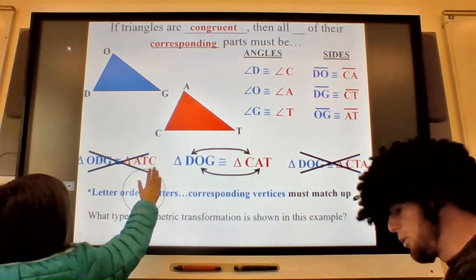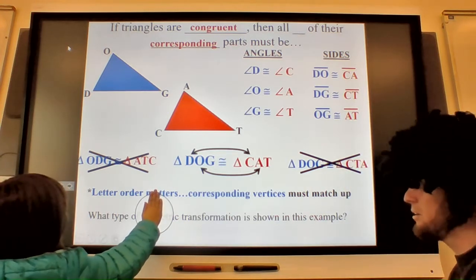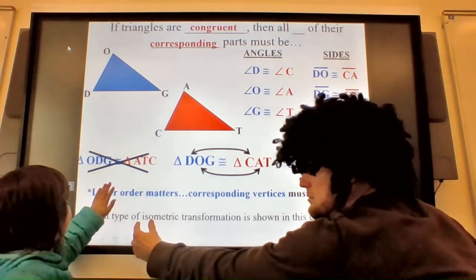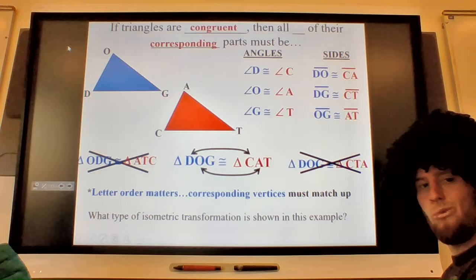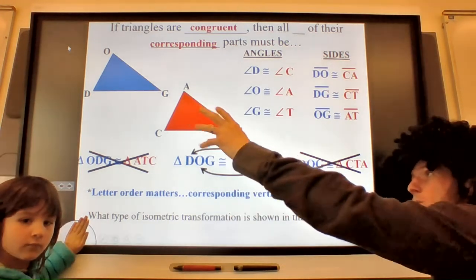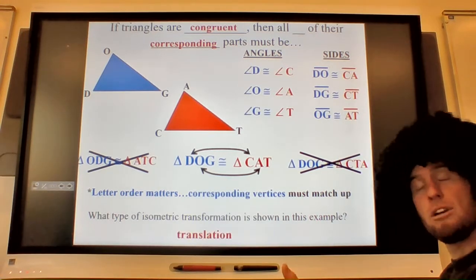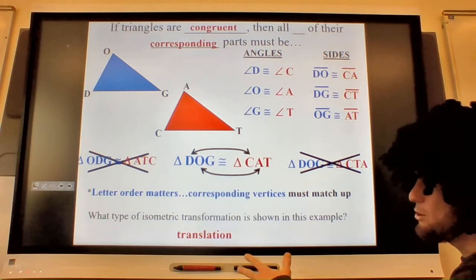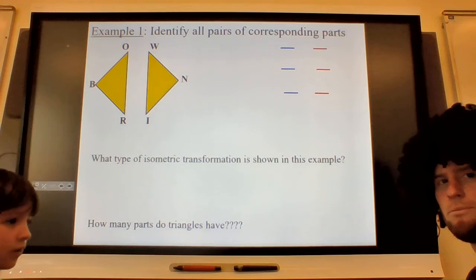Now, I don't think you know what the word isometric means because we haven't talked about that yet. But typically, isometric means iso, same, and metric means measure. So which type of isometric transformation? I mentioned it a minute ago. It's called a translation when you slide it down. We're going to be doing a lot with translations later on. I mentioned a reflection and a rotation earlier. You're going to see those terms come up quite a bit. So I'm sort of previewing something that's going to show up later on in this discussion.